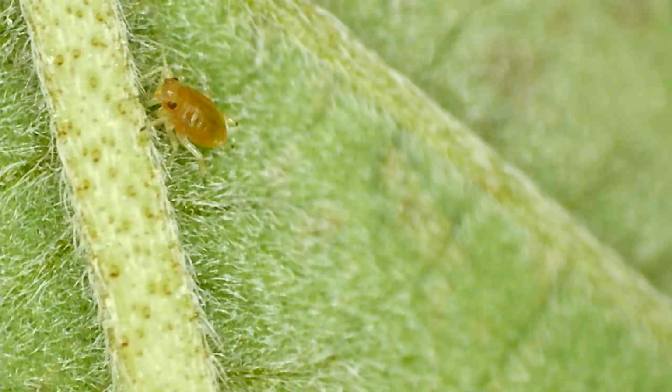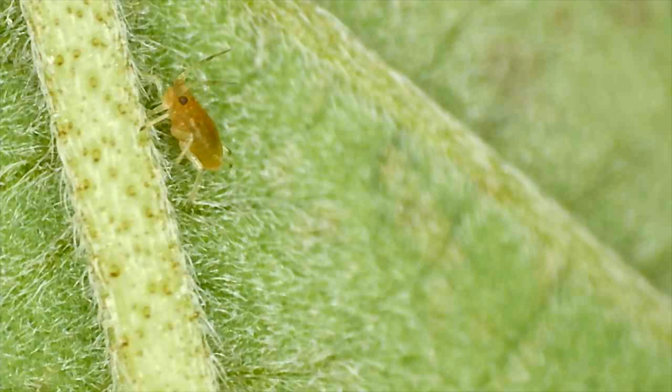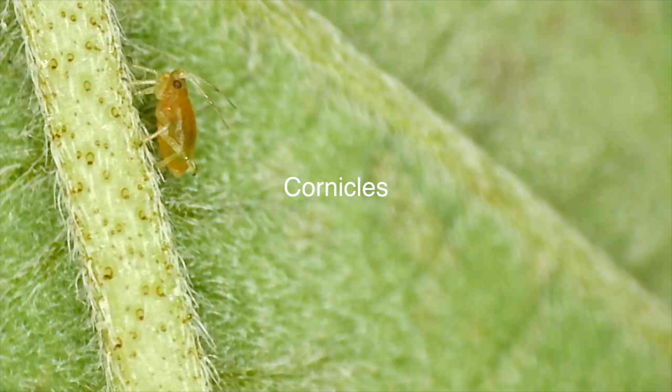I'm looking at the body, which is pear-shaped and soft. I note that the bug has antennae, it's got big round eyes, and the normal amount of legs. But do you see those two tailpipes coming out of its back? Those are actually called cornicles. But putting all this together, I knew this was an aphid.